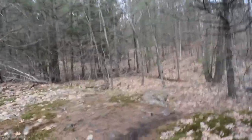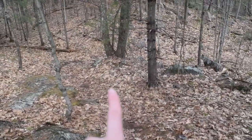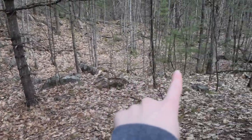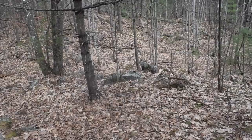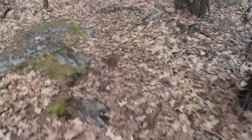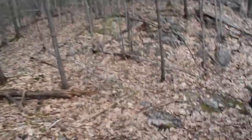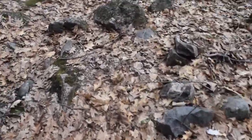A very windy trail. As you can see, it goes down there and then loops down through there. So it's definitely not a straight, road-like boring trail by any means. It's definitely got twists and turns and some rocks and such that you have to be careful around.